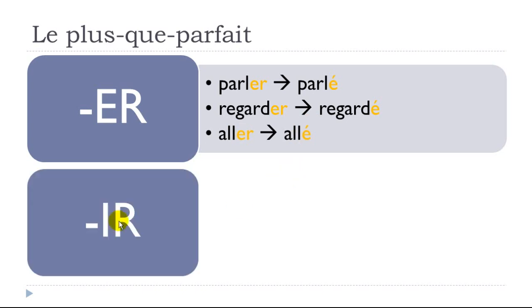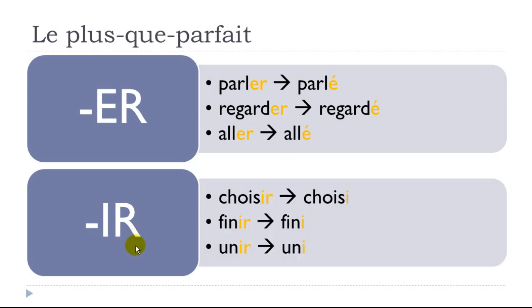Second group of verbs, IR, unfortunately for you, not all the IR verbs, okay? But these are from the second group: choisir, to choose. You take this R away and then you put I instead, choisi. Finir, to finish, to end, same rule, and then you get fini. Unir, to unite, you take the R away, and then you get uni.